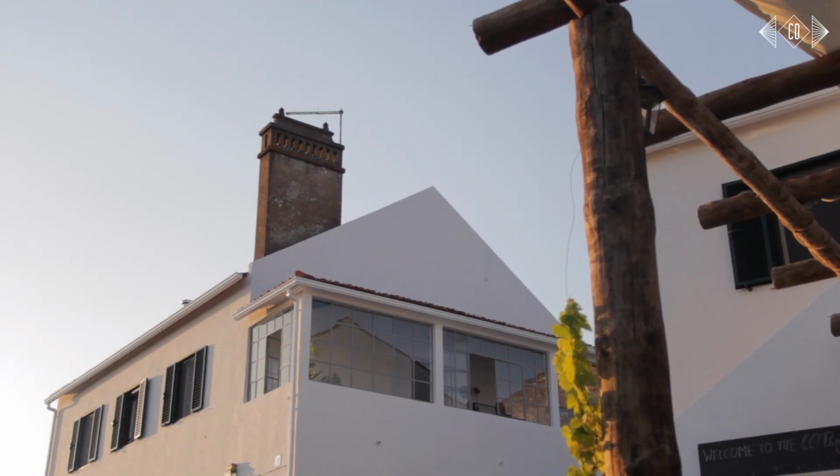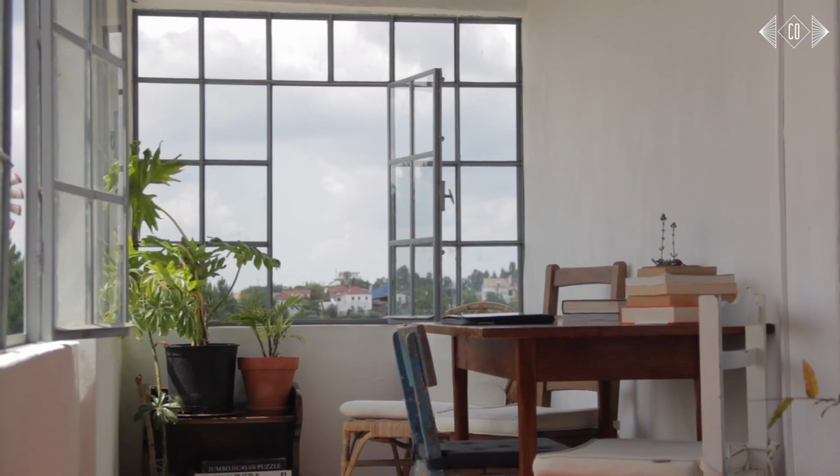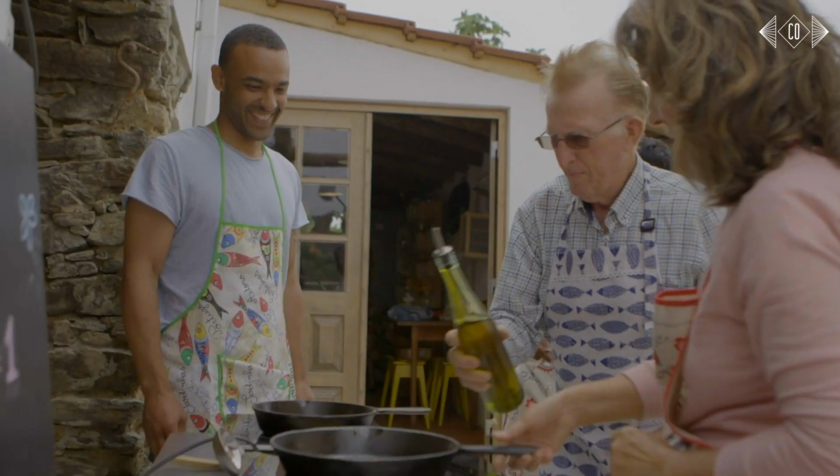You can also hire the entire property for your own workshop or retreat. I really designed it so that it would be an incredible space for anybody to come and show up and connect and collaborate. We also run programs ourselves here, which you can check online.